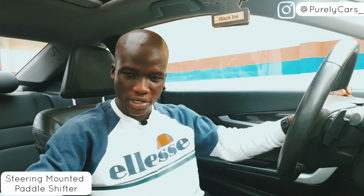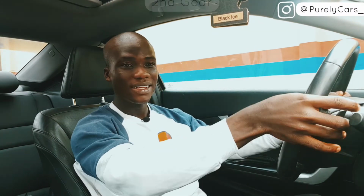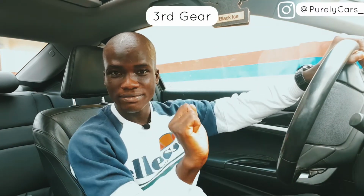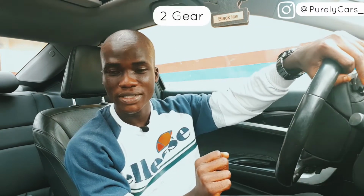When you put the transmission in S, which means sport, the car gives you the opportunity to actually shift gears by yourself. In essence, that means that you can click one of the paddles to go up a gear, and then you click the other paddle, this one, to go down a gear. So that means you can actually shift gears by yourself like you would in a manual car. And I actually love that. I like to shift gears by myself when I'm driving an automatic car, not a manual.